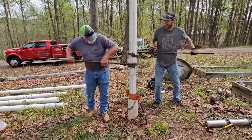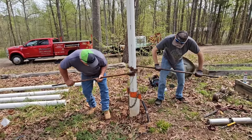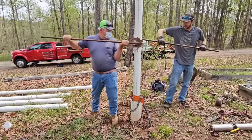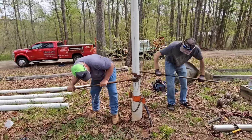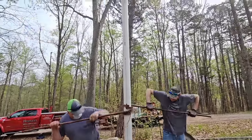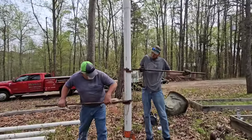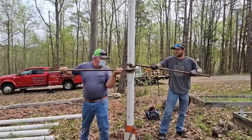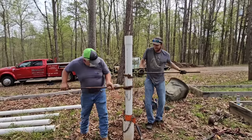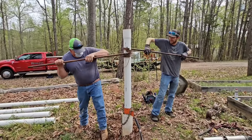Yeah. A little grade difference. Yep. Switch spots. Just think, 90 more feet to go. Once it gets wet and a little damp, it slides a lot easier. But when we get to 63 feet, that's when it comes out of the bottom of the casing, and that's when it's going to get hard.